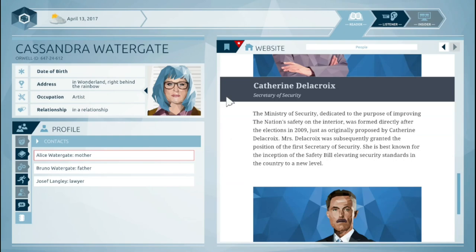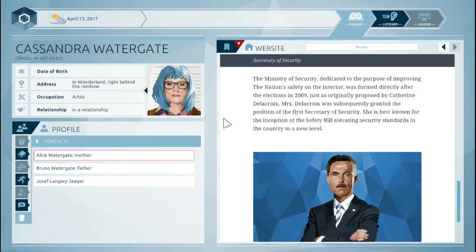The Ministry of Security, dedicated to the purpose of improving the nation's safety on the interior, was formed directly after the elections in 2009. Just as originally proposed by Catherine Delacroix, Ms. Delacroix was subsequently granted the position of the Secretary of Security. She's best known for the inception of the safety bill, elevating security standards in the country to a new level.